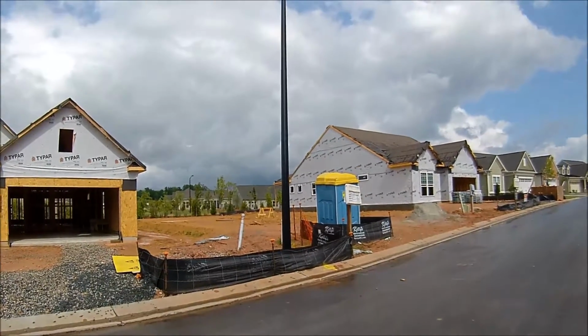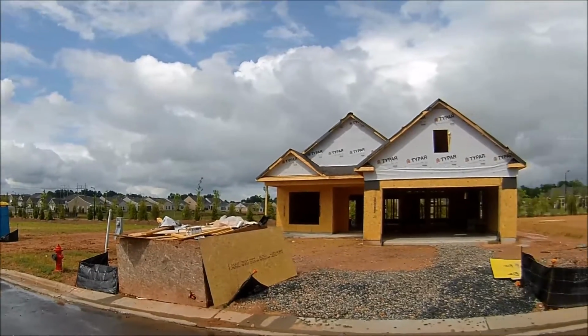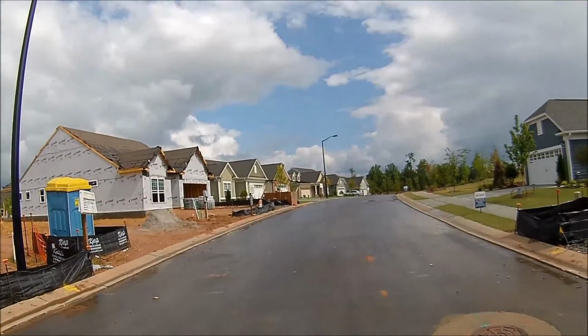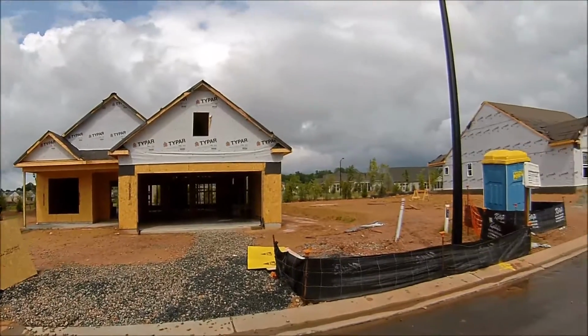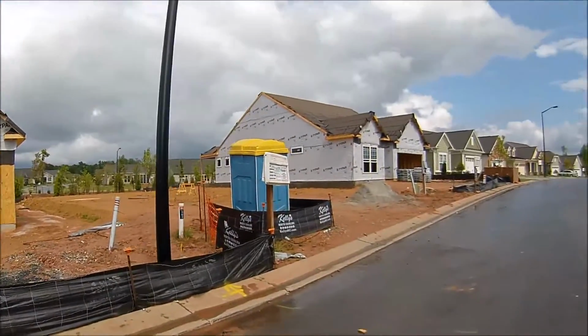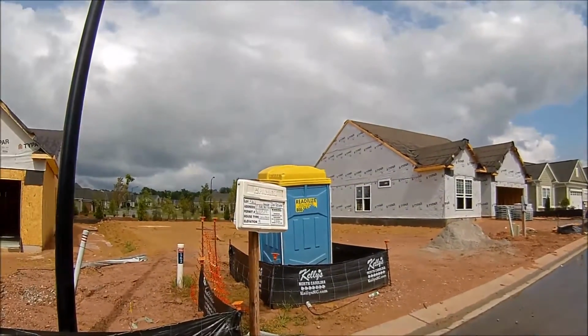This is going to be a porta potty review here on a new home construction. This very large growing neighborhood just outside of Durham, North Carolina. These are all like cookie cutter homes, very small lots. And this is a new home under construction here. Looks like they have one porta potty for two homes, possibly another one coming here.